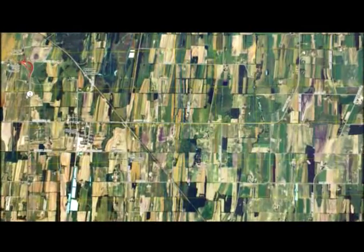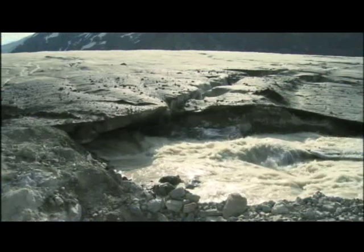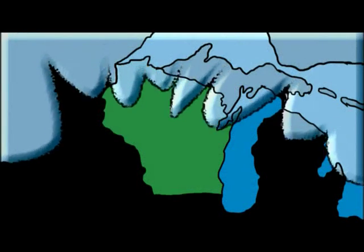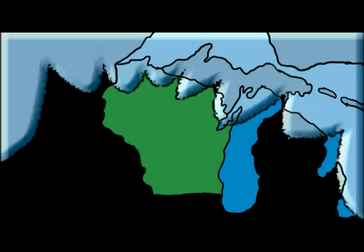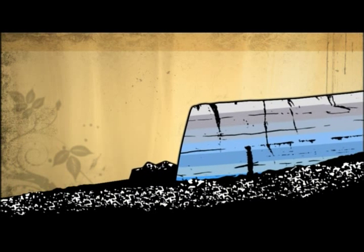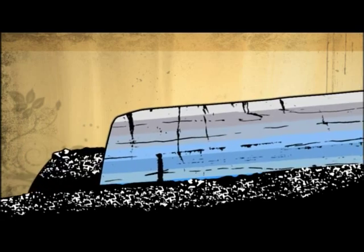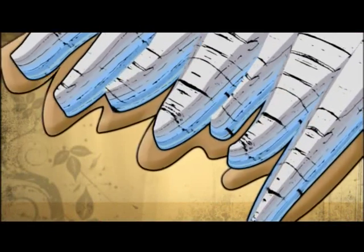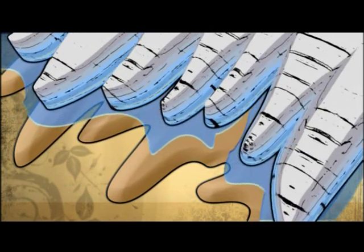First, they studied maps and soil samples to figure out that there were at least 4 major periods when glaciers advanced across Wisconsin. The first began over 2 million years ago, and the last one retreated about 12,000 years ago. They also realized that the glaciers didn't advance as one big ice sheet with a flat front from north to south. Instead, they discovered that the ice flowed in many lobes that slowly followed ancient valleys in many different directions.